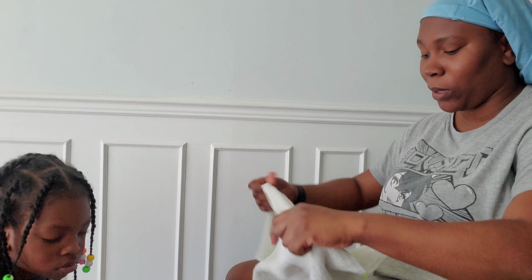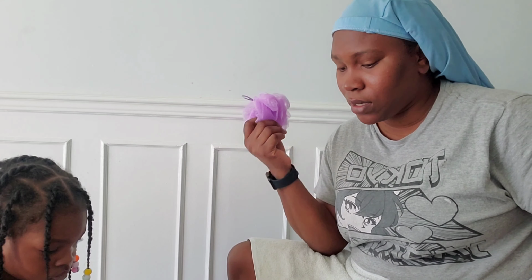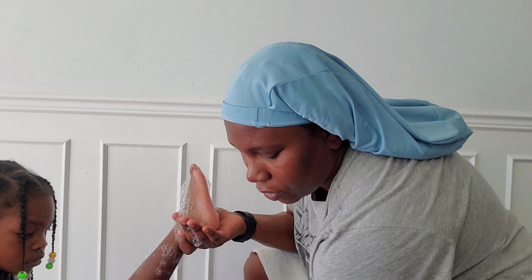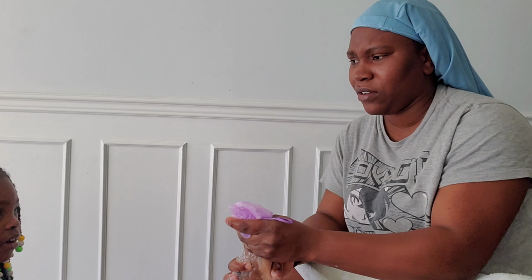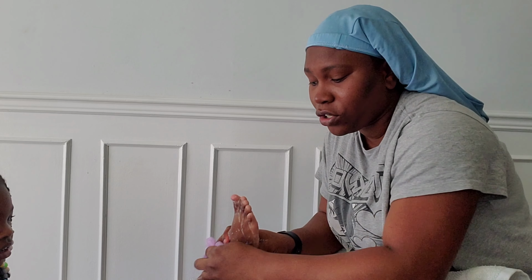This is my feet towel. It's for feet, so it's not the whitest thing. I'm going to use this loofah to scrub her feet. I'm not going to use an actual scrub because she's just a kid. I'm just going to get rid of the excessive dirt on her feet. Give me one of your legs, babe. I'm going to wet it and do this. This is hers that she got for Christmas.